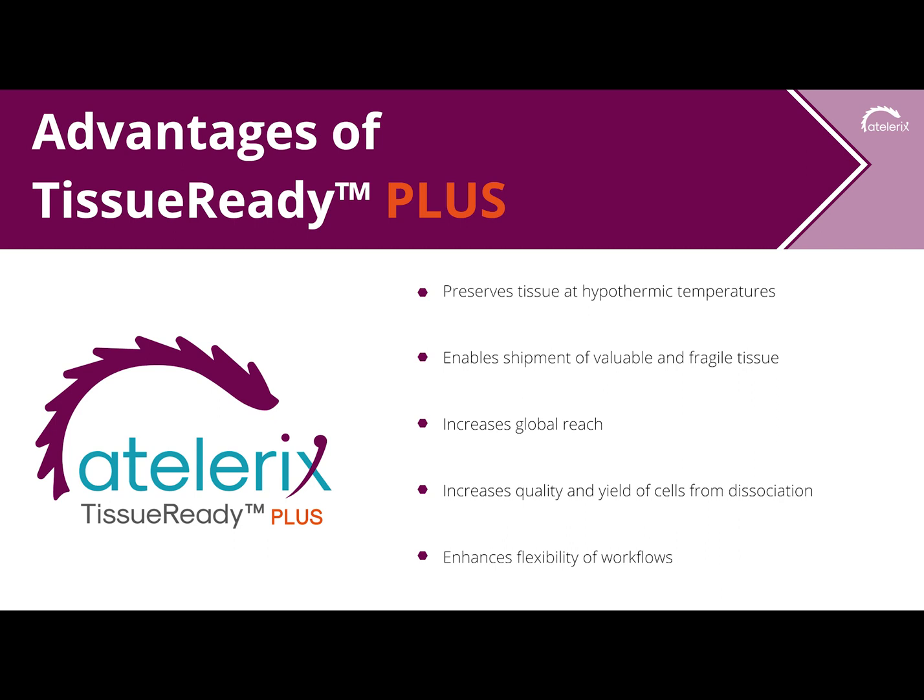And finally, you can use TissueReady to enhance the flexibility of your workflows. I used to isolate hepatocytes from liver, and you would regularly get the surgeon call at 9 o'clock at night on a Friday, and then you'd have to stay past midnight to complete your workflow. Whereas if you could just pause it, I'm sure everybody would agree, it's much more preferable to come in on a Saturday morning and finish it, or even better, to come in on Monday morning and not sacrifice any of the quality of what you're producing at the end.